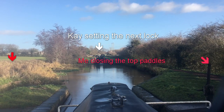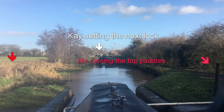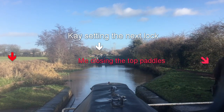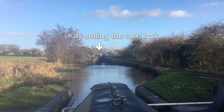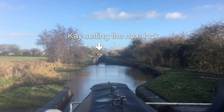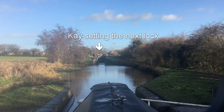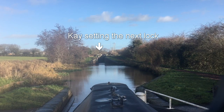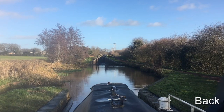So while she's doing that, I'll be waiting for the lock to fill. Once it is filled, I would shut the paddle on the offside at the top and then go across to the other side, the towpath side, and shut that paddle and then open the gate. Hop back on the boat, chug through slowly.